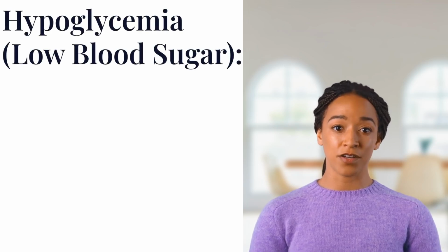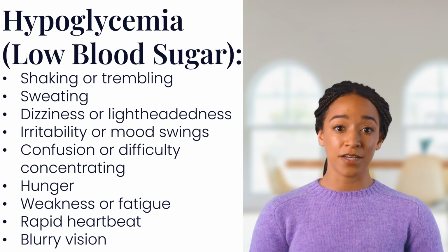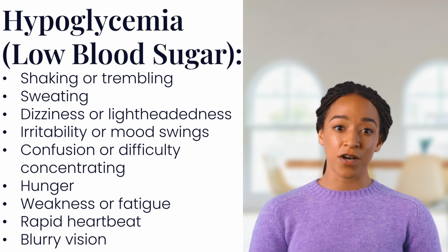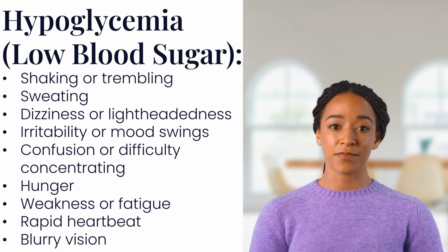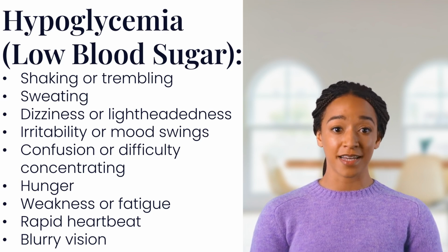When caring for residents with diabetes, it's important to be aware of the following signs and symptoms. Hypoglycemia, low blood sugar. Some signs to watch for: shaking or trembling, sweating, dizziness or lightheadedness, irritability or mood swings, confusion or difficulty concentrating, hunger, weakness or fatigue, rapid heartbeat, blurry vision. If a resident displays any of these symptoms, offer a quick source of sugar, for example, glucose tablet, juice, or candy, and recheck blood sugar after 15 minutes.